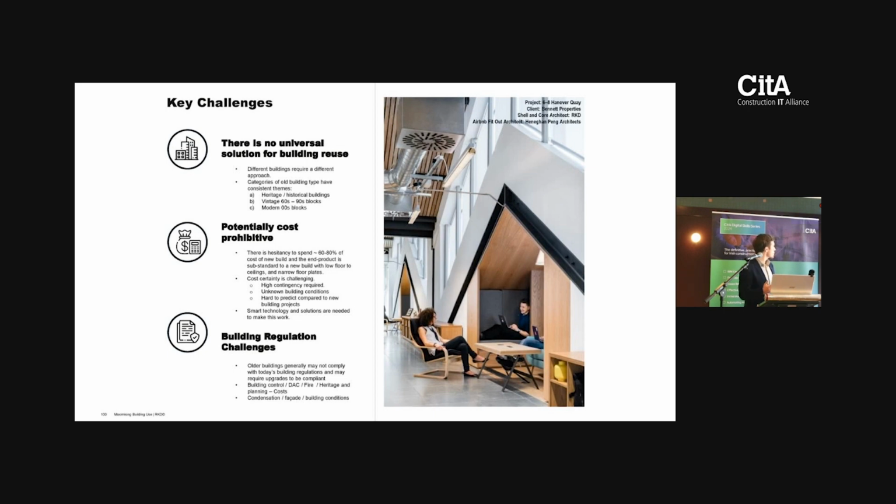And building regulation challenges, older buildings tend not to comply with today's regulations, whether it's building control, disability, fire, heritage, and planning. So that all can add to complications. It can add to cost, and it can add to the challenge of it. So just being aware of those things.